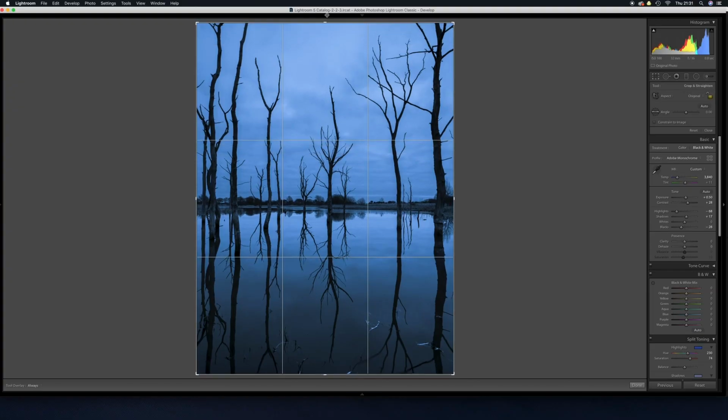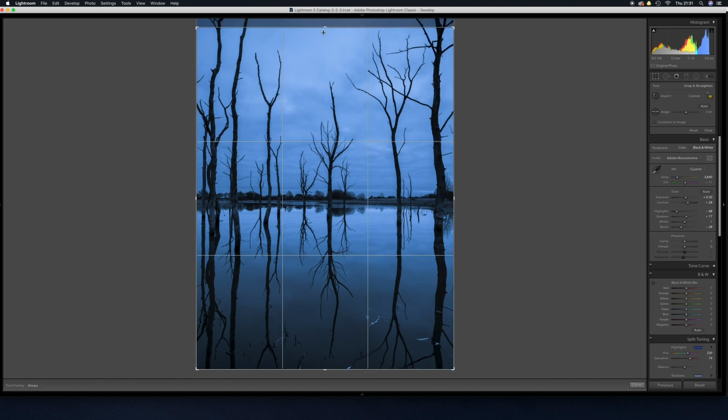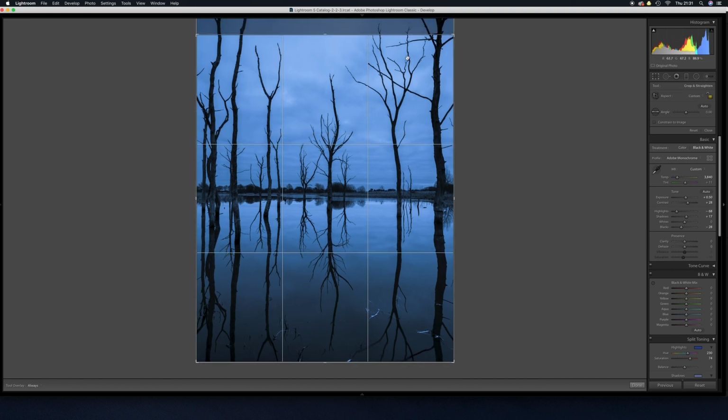But the best thing for me about the GFX 50R is the shape of the sensor. Yes, it's a bigger sensor, it's a medium format sensor, but it's the shape of it. It's a 4:3 ratio rather than a 3:2 ratio. And the reason that's important for me is because the vast majority of my images, I crop 4:5 this way or this way. And with a 3:2 sensor, you are culling way more pixels than you are when you crop a 4:3 sensor. So when I crop a 4:5 like this, I lose far less of the image with that aspect ratio. And for me, that is the most important thing.